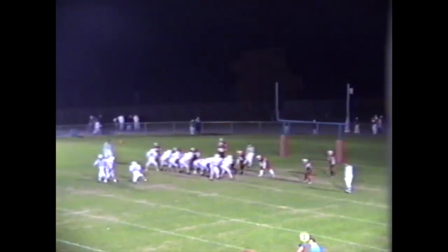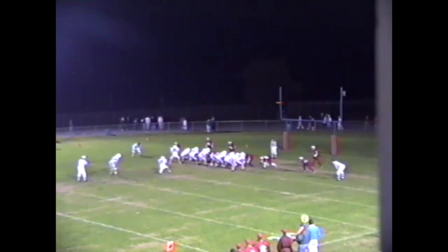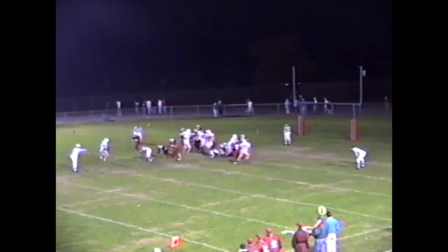Boy, that'll take the wind out of your sails, huh? Oh, yeah. Oh, sure. You can see the entire sideline deflate. All right, Austin on for the extra point try. Fumble the snap, and he should be down.